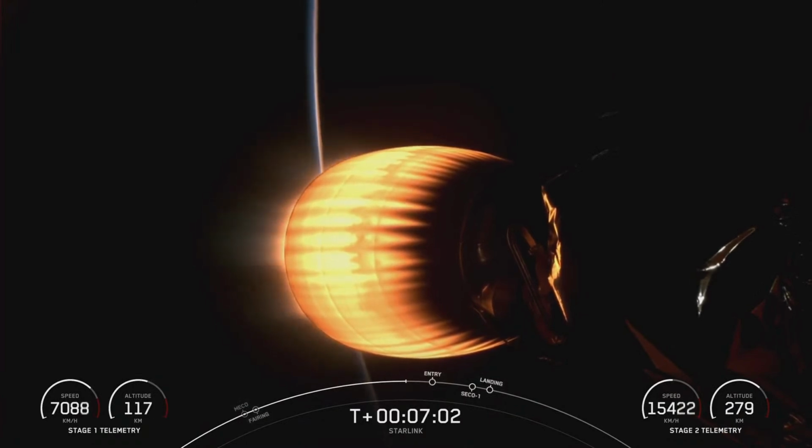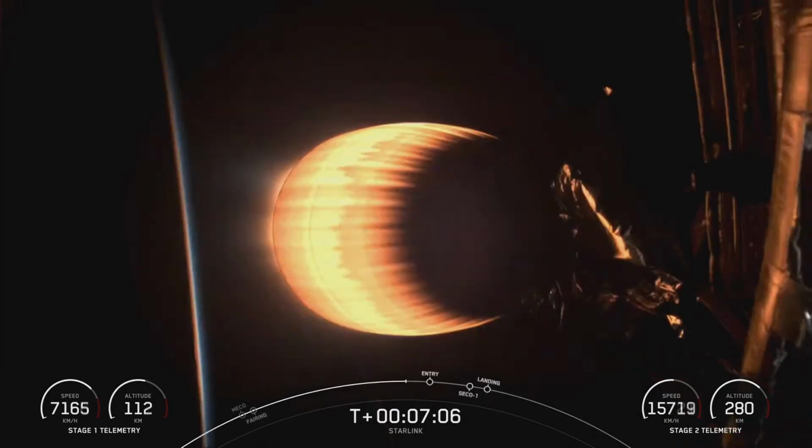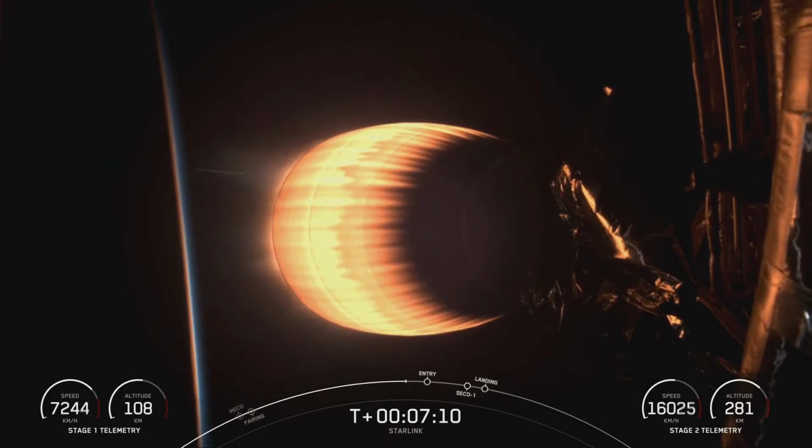In addition to our live view of the MVAC engine at the bottom of the second stage on your screen, we also are getting live telemetry of the Falcon 9 first stage, located at the bottom left-hand corner of your screen, and live telemetry of the Falcon 9 second stage at the bottom right-hand corner of your screen.